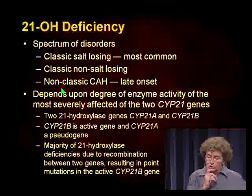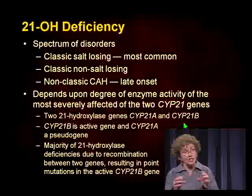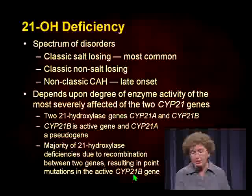And again, it depends on the degree of these enzymes of the 21 hydroxylase genes. There's a CYP21A and B. B is the active and A is the pseudogene. And there's this recombination and these mutations, resulting in point mutations in the active CYP21. And depending on what mutations there are, you're going to have either the classic salt loser, non-salt loser, or the late onsets.